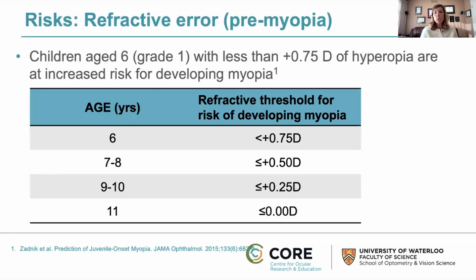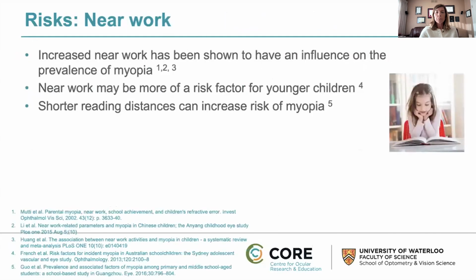So if you have a 6-year-old who has less than 0.75 diopters of hyperopia, they are at risk of developing myopia. I was just at a conference, the International Myopia Conference, a couple of weeks ago, and there's suggestion there that maybe these numbers need to be a little bit bigger. So maybe the hyperopic reserve needs to be a little bit more than even these numbers are telling us. But given what we have at the moment, if you have a low hyperope, they are at risk. And those are patients we need to manage from the get-go. And I'll talk about that a little bit more in a little while.